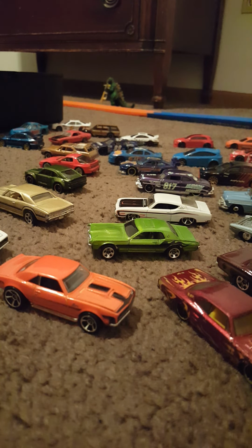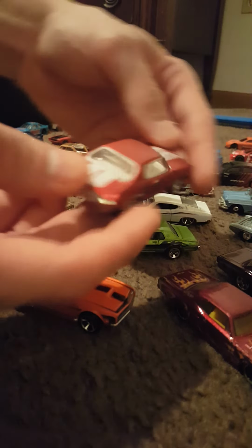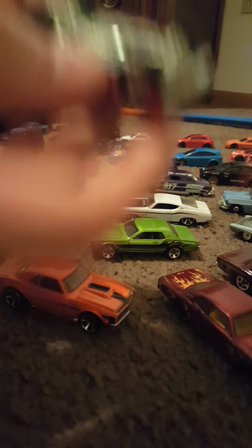And this one's super cool here. I'd like to know if anybody knows anything about this one. Guy told me at the garage sale I was at, he thought it was an old treasure hunt, which kind of is unfortunate that it got opened, because there's really no damage on it. Let me show you it real quick. It's a Chevelle. It's got rubber tires. 70 Chevelle SS right there, 1998.